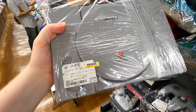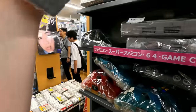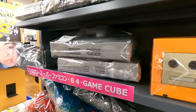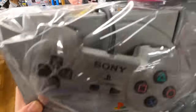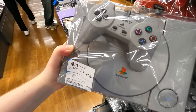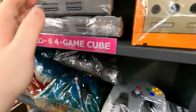for this PlayStation with, I think, no controllers, so it was discounted. So that's all well and good, but even at like half that, it's like, what? A PS1 with no... There's millions of these things. They're not exactly hard to come by. This one here, what is that? 5819, and it doesn't have the power cord or the AV cable.